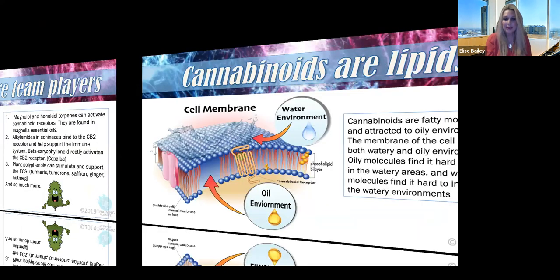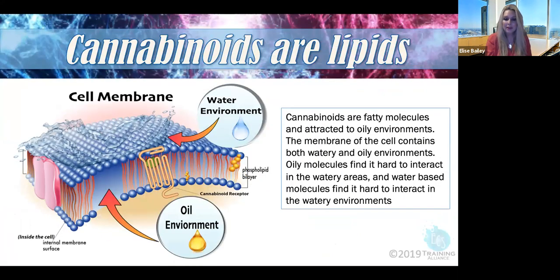So again, cannabinoids are lipid molecules, and what we've got here is an image of the cell membrane. It's interesting to understand because the cell membrane is composed of two layers, also called the lipid bilayer. So you can see these two areas here, the heads and then the tails. The heads are a water environment. They're water attracting and they love water. And the tails are more of an oil environment and they interact well with oily molecules. And here you can see the cannabinoid receptor, and it's really embedded in this watery area.